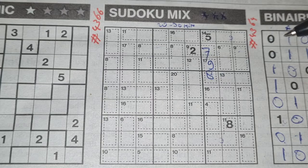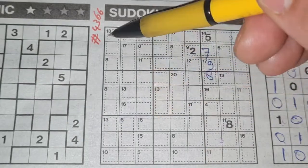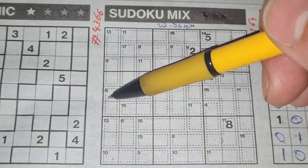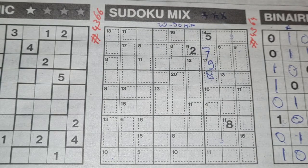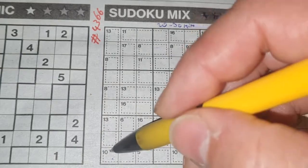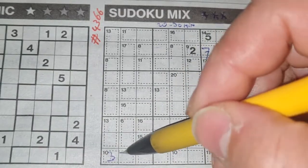We have here 1 column with 1 sharing box. If I count all these numbers, then I know what number this will be. Double 8 is 16, double 13 is 26. So 16 plus 26 is 42. So 45 minus 42 is a 3. In the box of 10, the combination will be 3 plus 7.